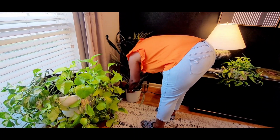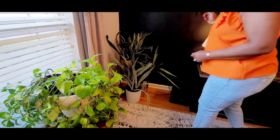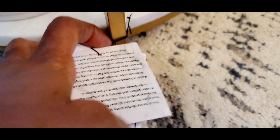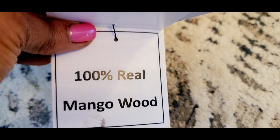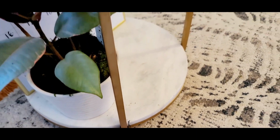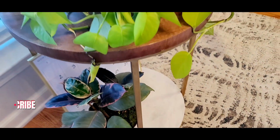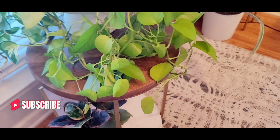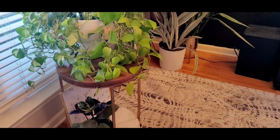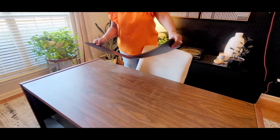To the left side of the console, I added more plant babies, and I scored this side table made of real marble and solid wood from Burlington on clearance. It brings a touch of elegance and durability to the space, and it's just proof that if you shop around, you don't have to break the bank to find quality pieces.